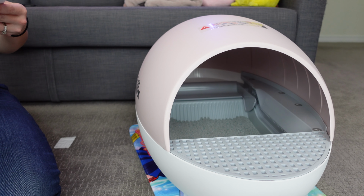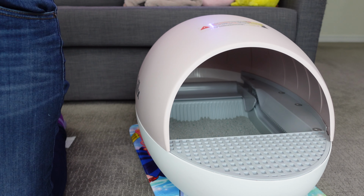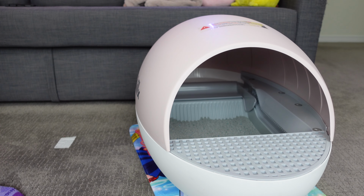Now, aesthetically, just aesthetically, the ChillX is very, very pretty. It looks futuristic. It can fit into decor in any room. It's small and it's shorter than my litter robot, and I do like the color. This pastel pink is super cute.